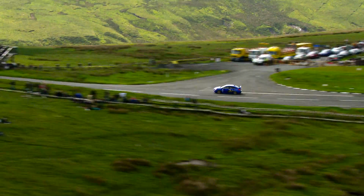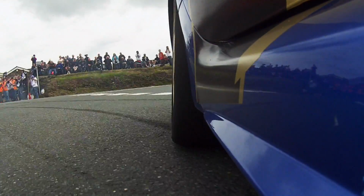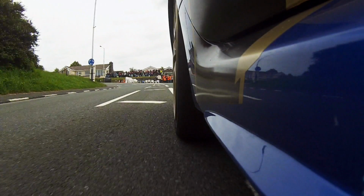Especially on a course like this where Mark is going through so many different types and variables of road surface here, it's very, very hard work on the system, but we think a great test of it as well.